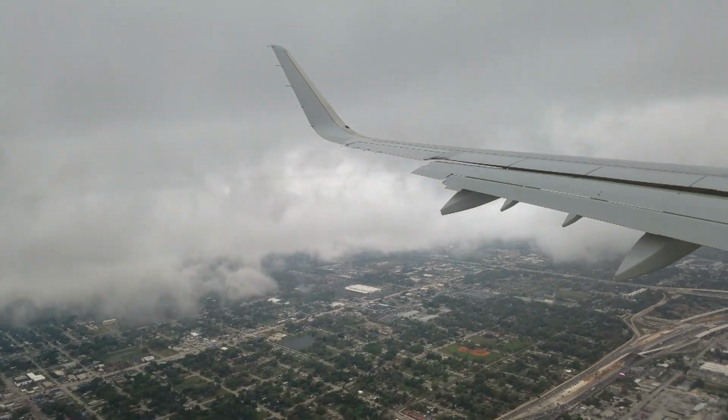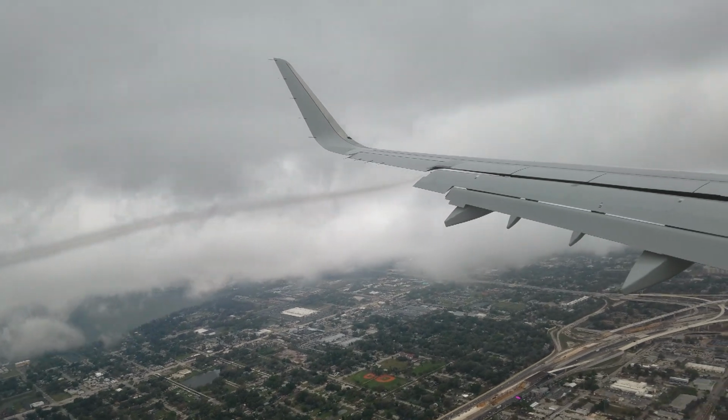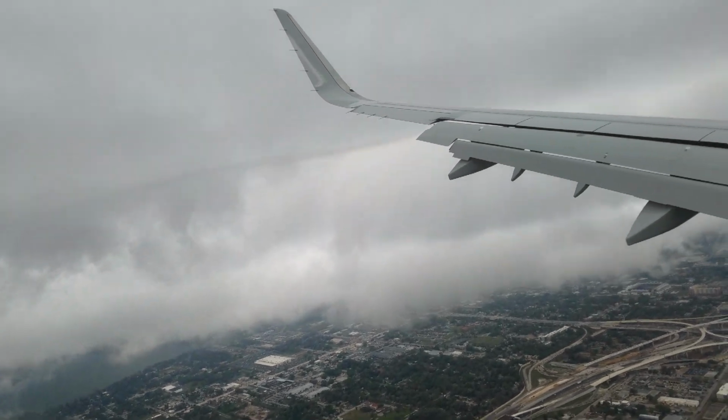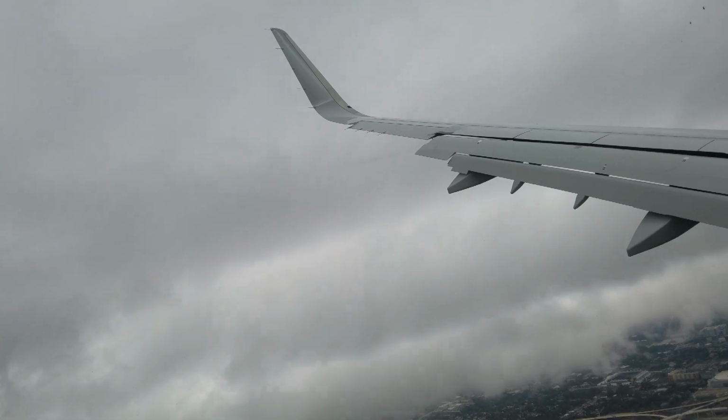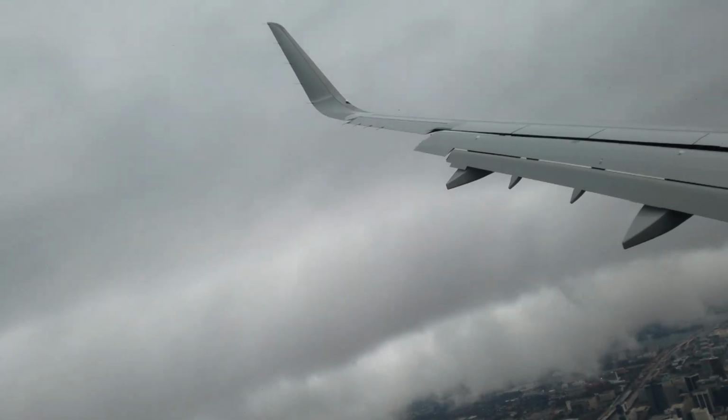Service was excellent, 10 out of 10. Entertainment is a bummer because you have to pay for it, 6 out of 10. Ground crew and efficiency was decent, 7 out of 10. Seat comfort is good, but JetBlue and Delta are clearly just better, 8 out of 10.